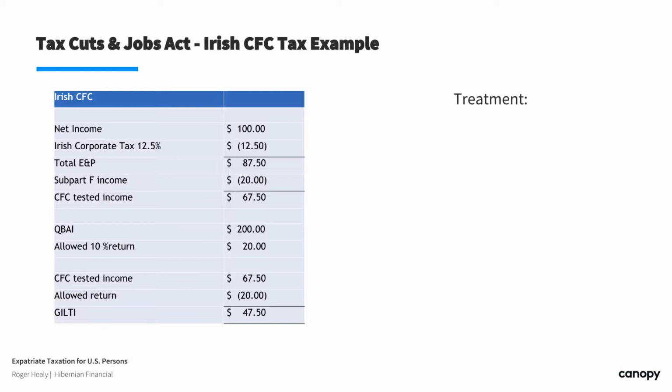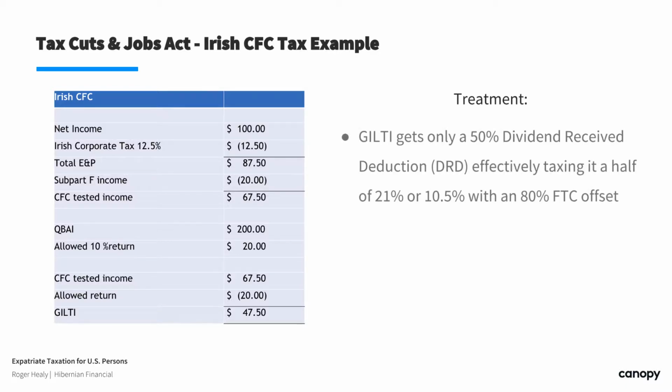Now, the guilty income only gets a 50% dividend received deduction, effectively taxing it at half of the current 21% rate. So this is how we get to our 10.5% tax rate. And there's an 80% foreign tax credit offset. Importantly, US individuals do not get any dividend received deductions.